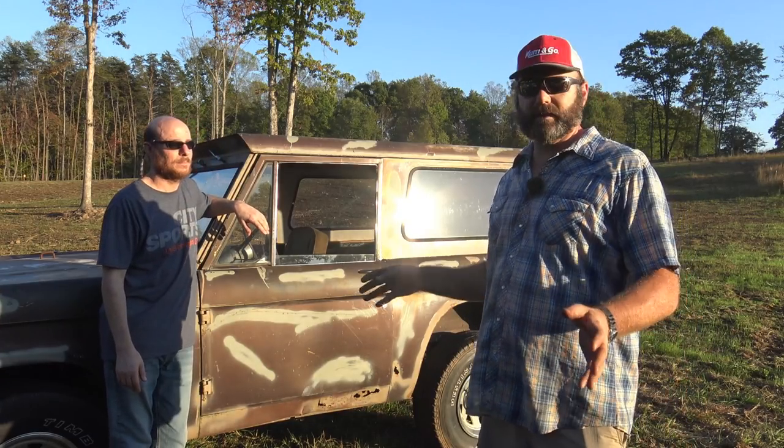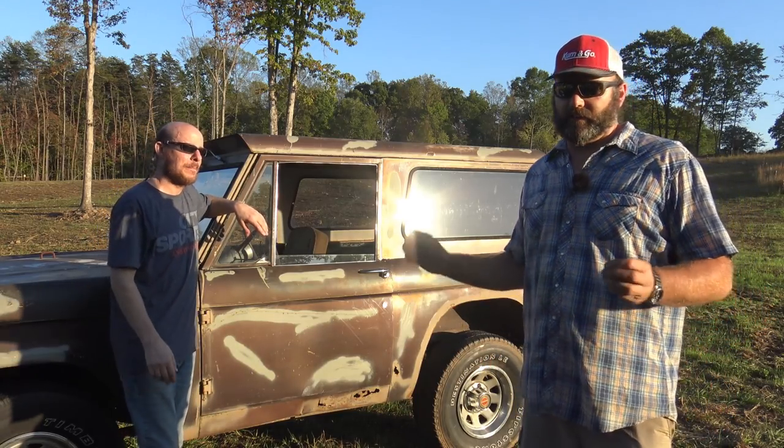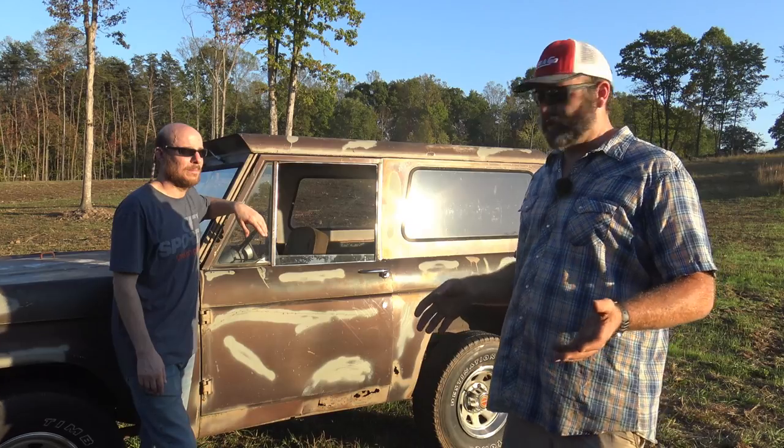In case you wonder, it does run, but I've got an issue with the fuel tank. Either the fuel tank is full of rust, or it has a hole in it. One or the other, I put fuel in there, and it'll run for a little bit, and then it stops. I've got a new fuel filter on it, and it does have a lot of rust in it. If you guys know a good source for getting Bronco parts, let me know. Post me a link down there, or just tell me a good place to get some Bronco parts.